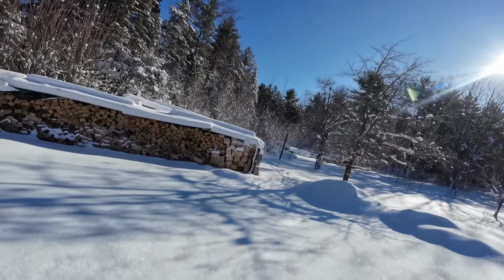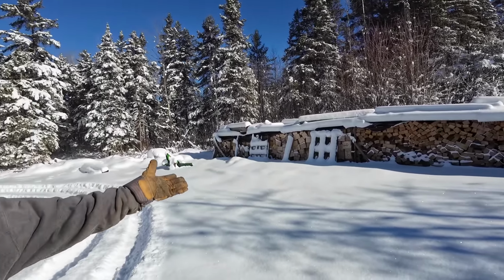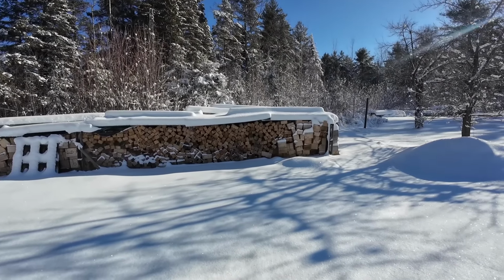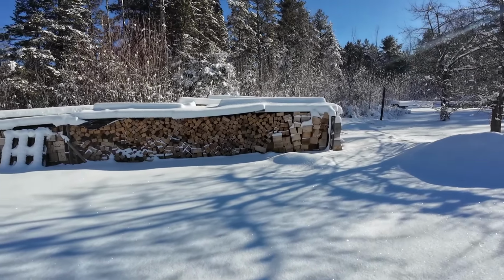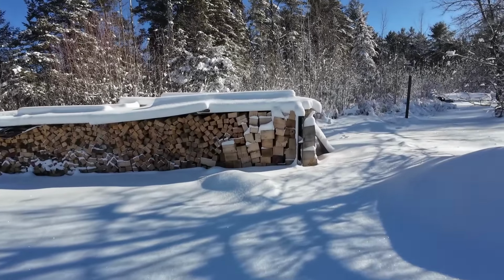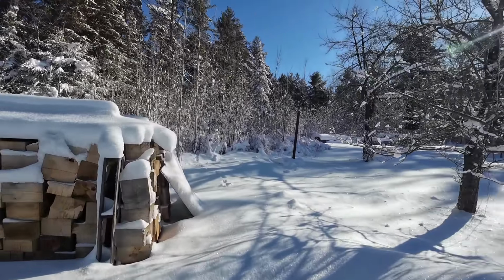He's got a bunch of stuff here. So there's 30 face cords here, which is, for those that don't know what a face cord is, 10 full cords. Yep. Bunch of wood. This is all that square block stuff. Yeah, beautiful stuff. And then there's a pile over there at the corner of the yard.